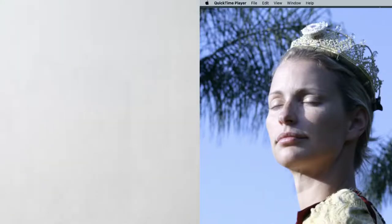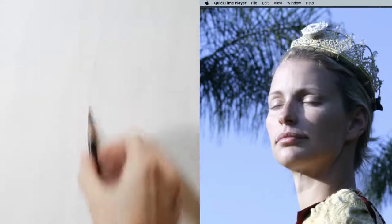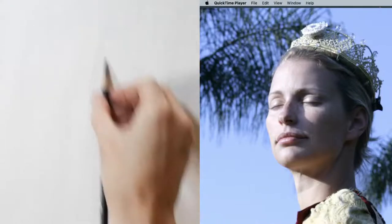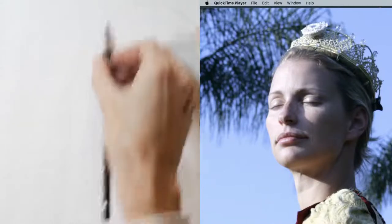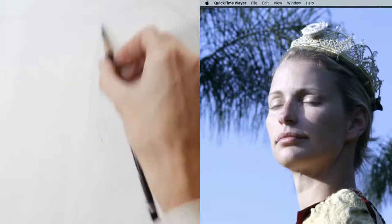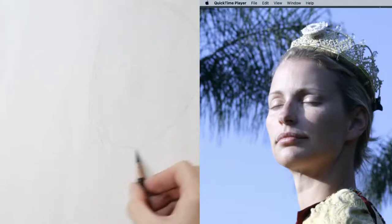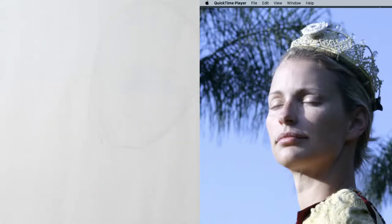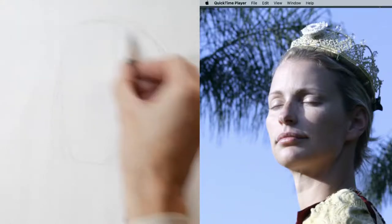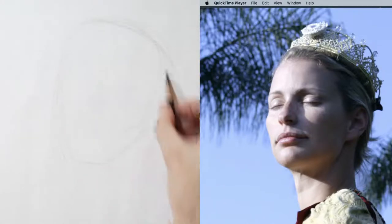Grab a different pencil. All right. So, slightly different head position. That means that our placement will be different, and the eye socket perspective will look different. My beginning shape of the head is always just like this guitar pick-like thing. I'm thinking about the cranium.